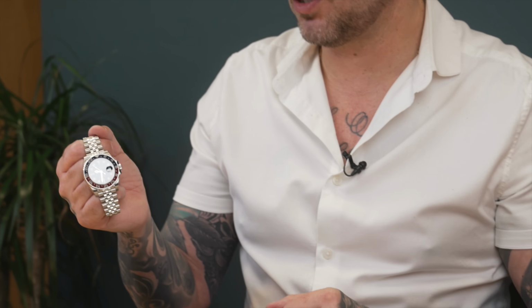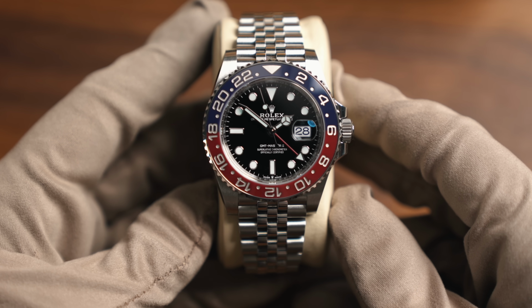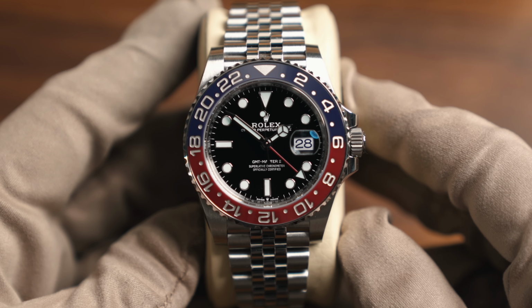So the all-important question, did it make me smile? Yes. Would I change it for my Pikachu? Absolutely not. Would I buy it and put it into my collection? 1,000,000% yes. I absolutely love this watch, and at some point I will buy my own to put in my own collection.